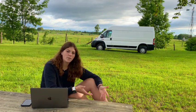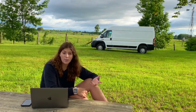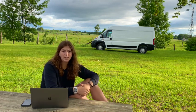So in the video I discussed the Mercedes-Benz Sprinter, Ford Transit, and Ram ProMaster, but I do just want to say there are also other vans in the market that I have seen people do for van life, such as the Chevy Express, the Nissan, and the Volkswagen. So there are other options, but these were the three main ones that you will see in the van life community.